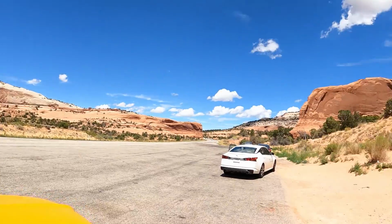Well, we pulled off another stop. We are at Wilson's Arch, and this place is really pretty. So we're gonna hike up there, and try to get some photos down here. But we're gonna show you a little bit of our spot walking up.